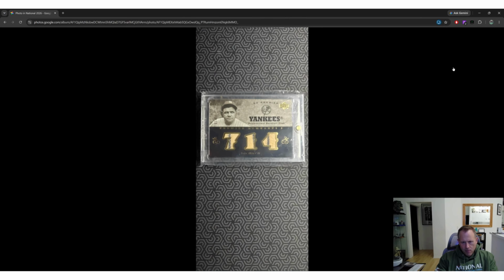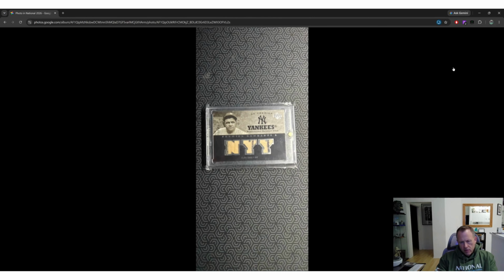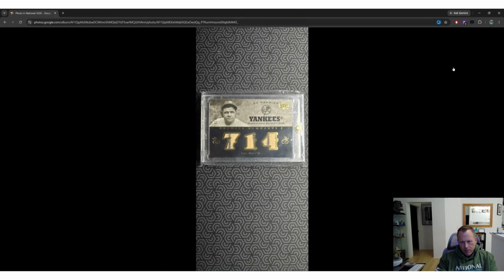The next example is the 714, which is number of homers. I was told by this collector that the NYY, which is this one, is a higher premium than the 714. But the 714 on this example, again, triple pinstripes, but this one was numbered out of, I believe, 60, if I recall. And also Babe Ruth wore number 3, and this is out of 2, so I'm 1 off the number match. That doesn't matter, but that would have been cool. But I probably would have had to pay more.